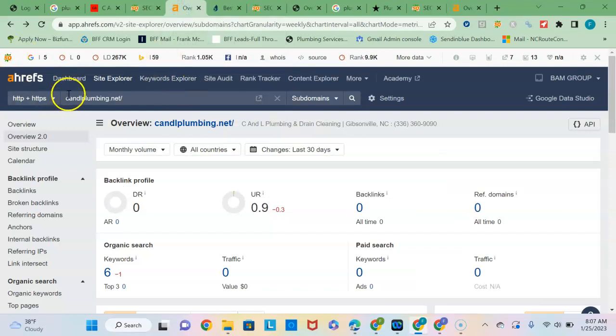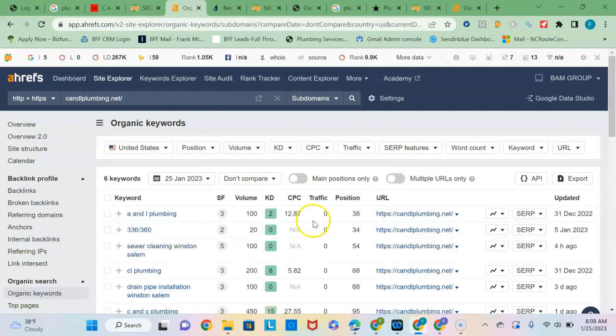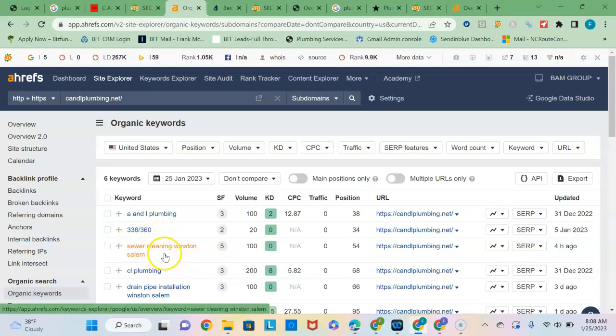So I use a site called Ahrefs to actually look at the analytics of your site. And I can see right now that your website here is ranking currently for 6 keywords. And when I click on those keywords, I can see your name. If somebody was Googling your specific name, you'd show up there. Some of these other, sewer cleaning, if you do that, it looks like you're showing up in the 54th position there.